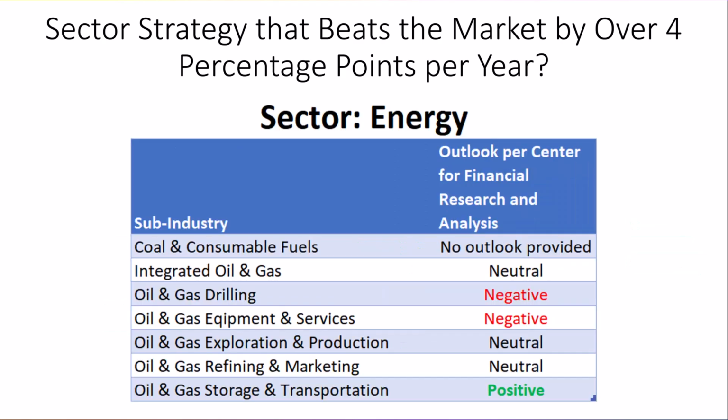So here we're looking at the 7 sub-industries in the energy sector. Remember, the energy sector recently was upgraded from underweight to equal weight. But as you can see, they only awarded one of the sub-industries in the sector with a positive outlook, and that's down here at the bottom, oil and gas storage and transportation.